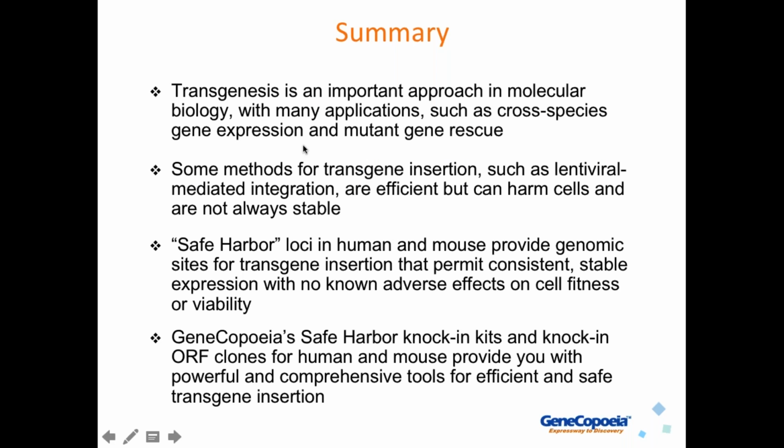I mentioned that some methods for transgene insertion, such as lentiviral-mediated integration, are efficient but can harm cells and are not always stable. I told you about the safe harbor loci in both human and mouse, which provide genomic sites for transgene insertion that permit consistent, stable expression with no known adverse effects on cell fitness or viability. And finally, that GeneCopoeia's safe harbor knock-in kits and knock-in ORF clones for human and mouse provide you with powerful and comprehensive tools for efficient and safe transgene insertion.